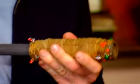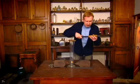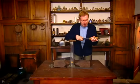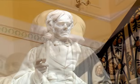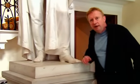Nowadays we'd say that we were exciting the electrons, but of course at that point Faraday didn't know that. What he did know was by doing this he was generating electricity. And the bigger the magnet you used and the more coils you had, the more current you could generate. But Faraday was a man of theory and experiment, uninterested in the world outside his lab.